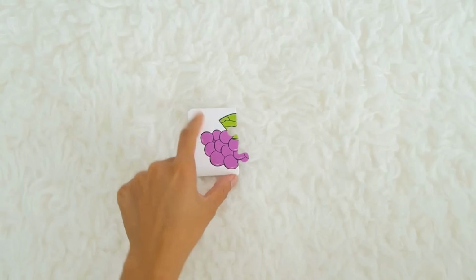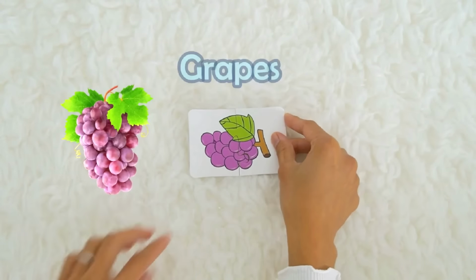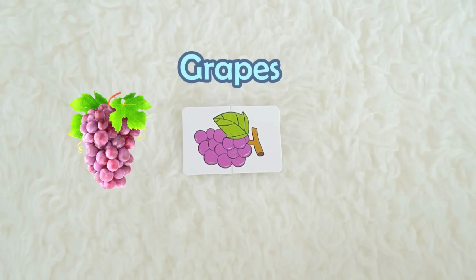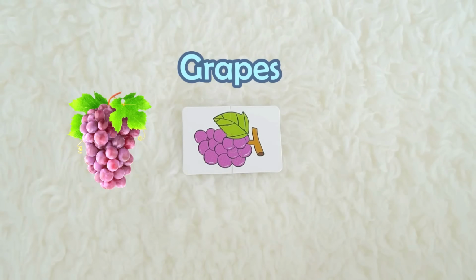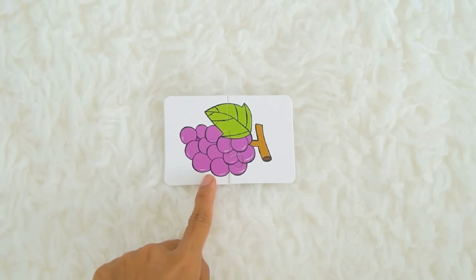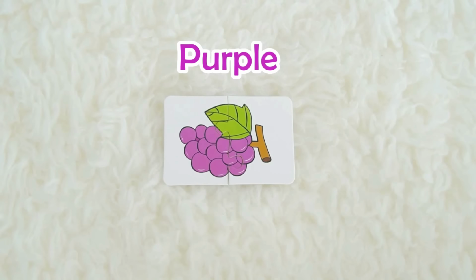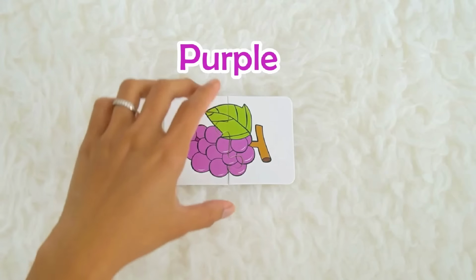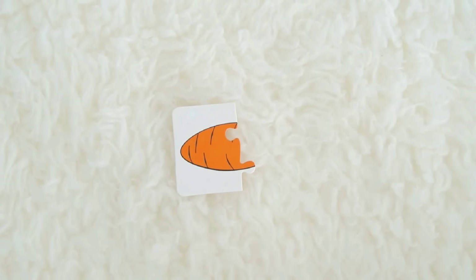This is a picture of... What do you think? Grapes. These are grapes. Yum. What color are the grapes? The grapes are purple. Purple grapes. So yummy. This is a... What is this?